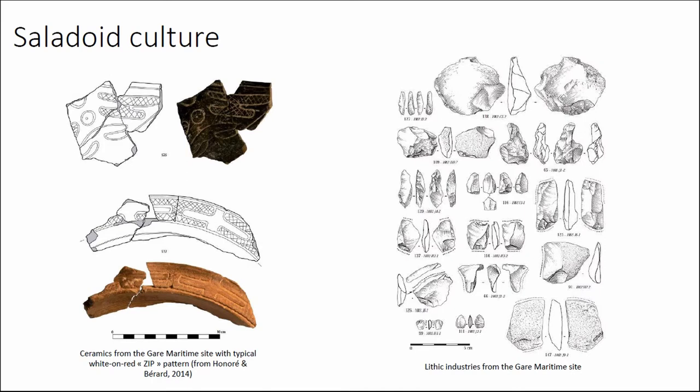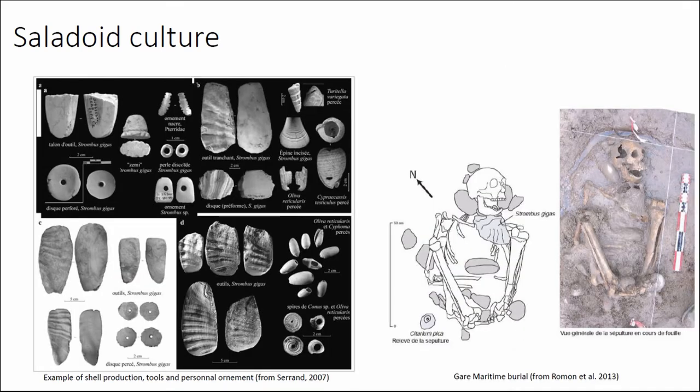The culture we are going to be interested in during this presentation is that of a people of horticulturists, gatherers, and fishers. Their material culture is characterized by decorated ceramics and a simple lithic toolkit. They had a large and diverse use of shells, both utilitarian and symbolic, and they also had specific funerary practices.